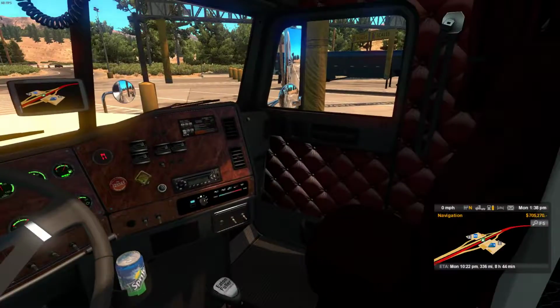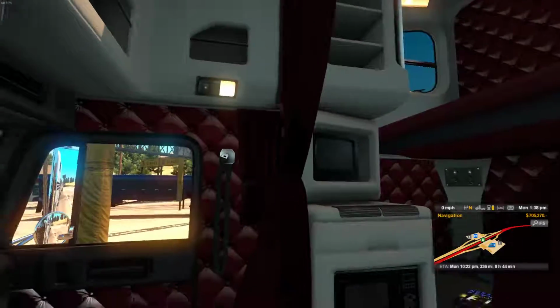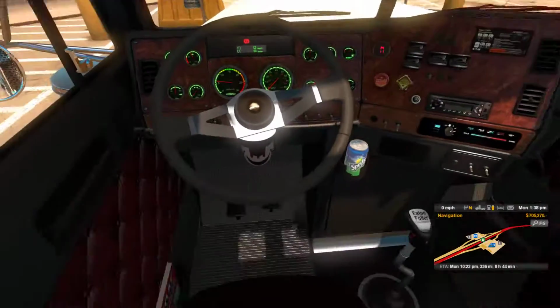So yeah, I hope you guys enjoyed, and I enjoyed the sounds as well. I tried to use the Jake brake as much as I could, because I really like how it sounds in this truck.